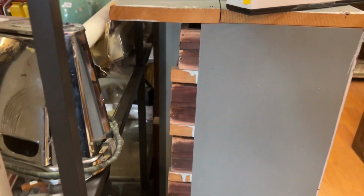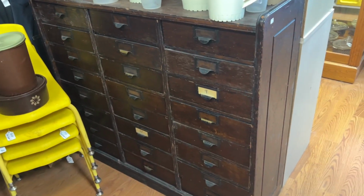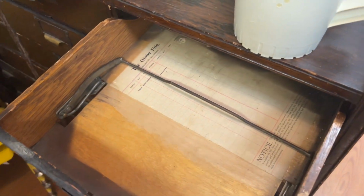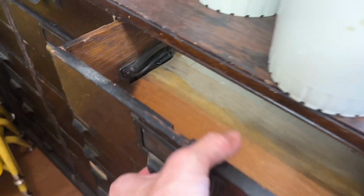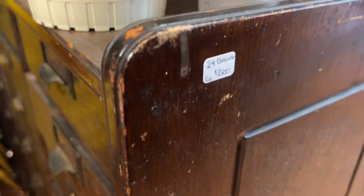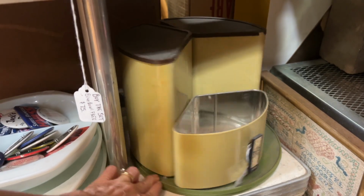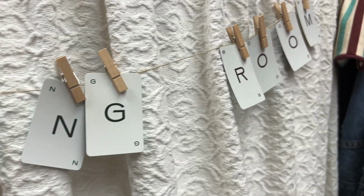So E's Emporium that we were just at was probably one of my favorite shops that I visited this trip. This drawer piece was by far my favorite piece that I'd seen, but the price was just way too high in my opinion, especially for me because I do this for a living, I see things a lot cheaper than that. I thought this little Lazy Susan canister set was cute.